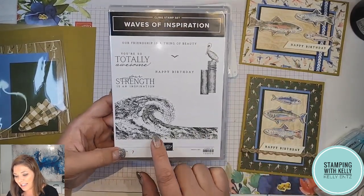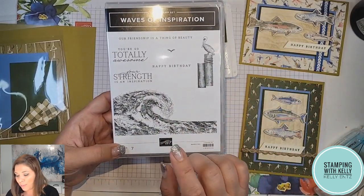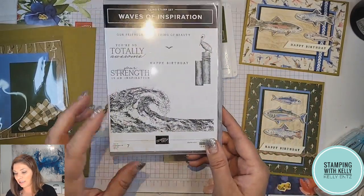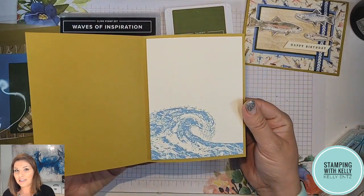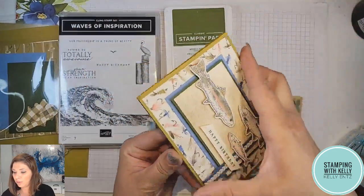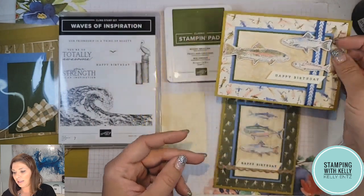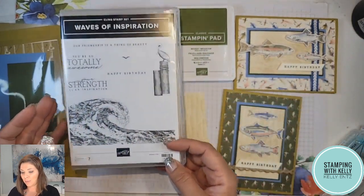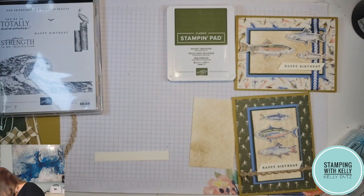Anyways, I'm going to use the little happy birthday on there. That's what I used here for our little tag. But I'm also going to feature this beautiful wave, and I did that on the inside of the card here. So I just love the look of that. This is stamped in the boho blue on the inside, and you can do it horizontally or vertically. This Waves of Inspiration has a beautiful die pack that goes along with it too.